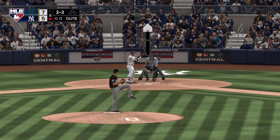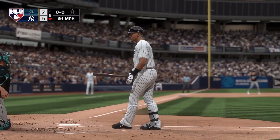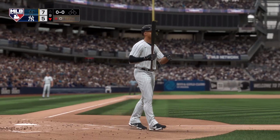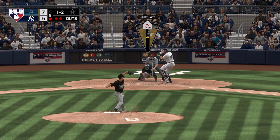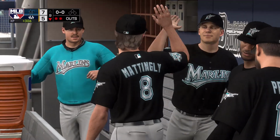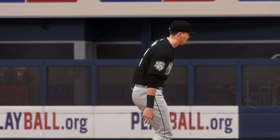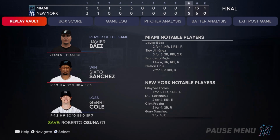He is 6 for 8 on his save opportunities, and he gets the called strike 3 right there for the first out of the ninth. Then Gleyber comes up, and he swings through a high heater, 98 miles per hour to fool him. And their last opportunity is Aaron Judge, who strikes out as well on the slurve. Three batters, 3 strikeouts for Roberto Osuna to shut the door on the New York Yankees. And the Marlins, wearing those black throwbacks you all know and love, get the win.